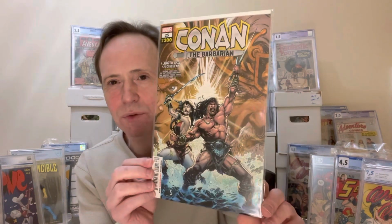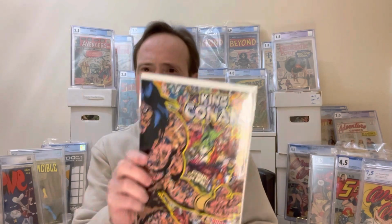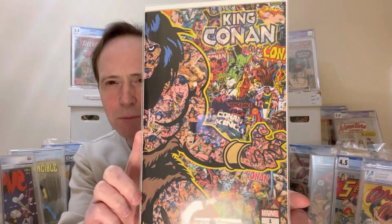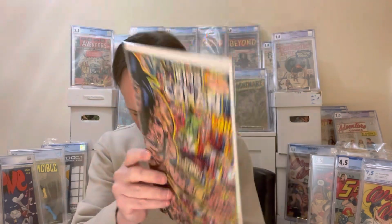And then we got more recent stuff. There was an issue 300 that just came out recently, maybe in the last few months. So, got that. And then they created a series. I think that Marvel is going to lose the rights to Conan, and he's going to go back to some other publisher. But they did come out with a series called King Conan. I just thought this was kind of cool because you got all the different Conan covers embedded into the cover, and it makes this kind of collage. That was kind of cool.